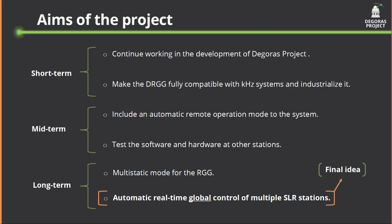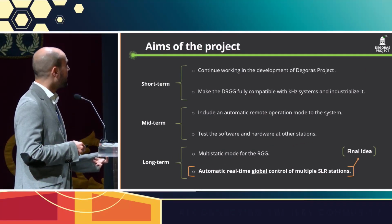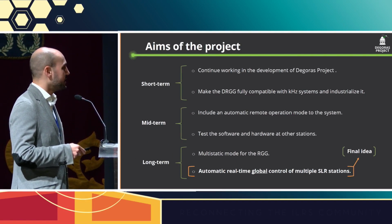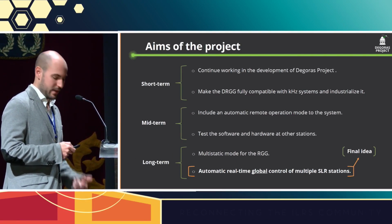And this is essential because this is the idea of this project, a system that can be adapted to any SLR system. And in the long term, we want to work on a multi-static mode for the RGG. And finally, we want to work on an automatic real-time global control of multiple SLR stations. And this is the final idea of the project.